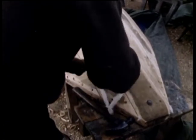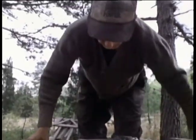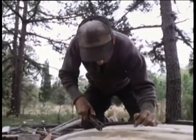This has to be divided. The water's going between the plank. There's very little will go through there. If it gets damp, it wouldn't go through there, but we use a corking cotton.